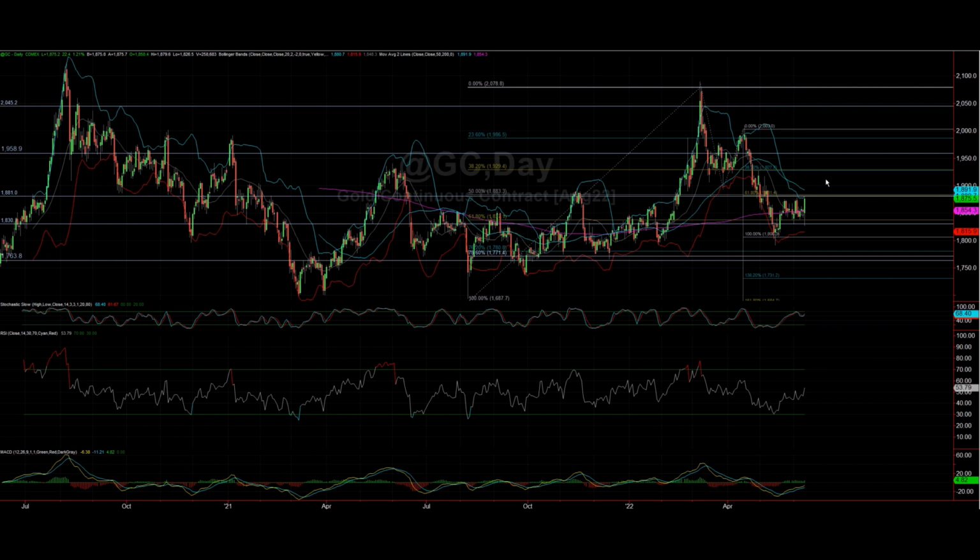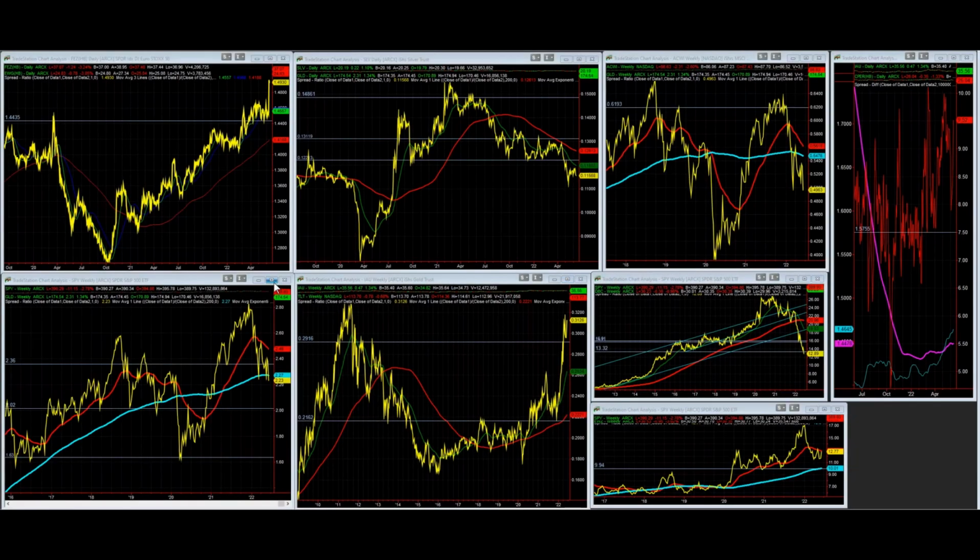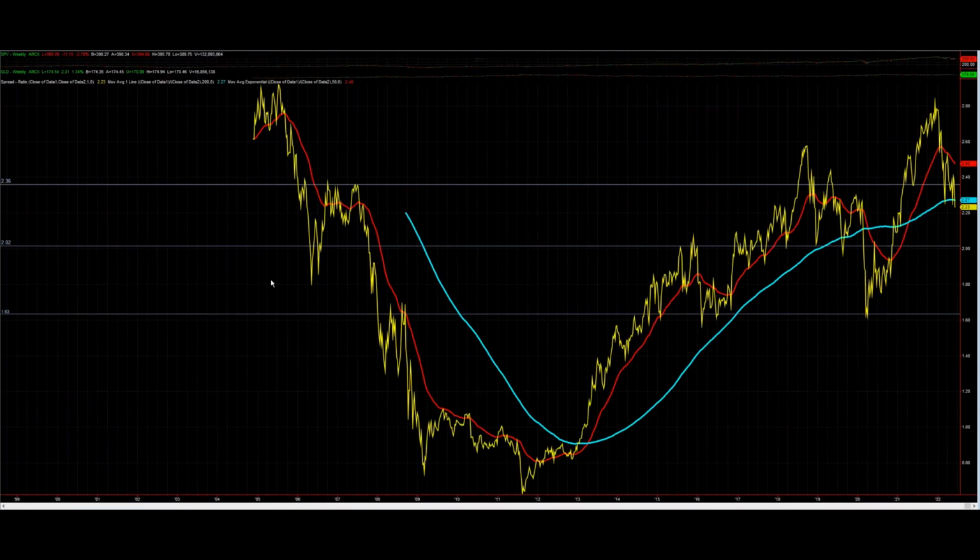And I'll show you the chart of the spreads between the various asset classes now, and that will actually crystallize why I think gold might easily go and do this trade around 1930. Okay, so here we have my important spread between SPY and GLD.